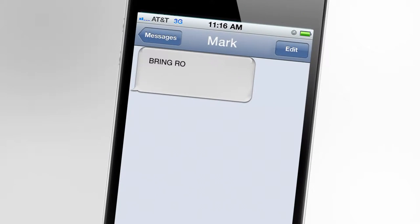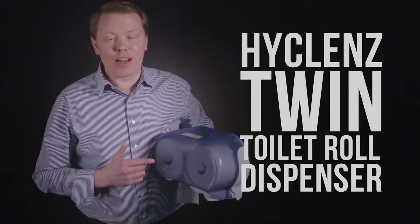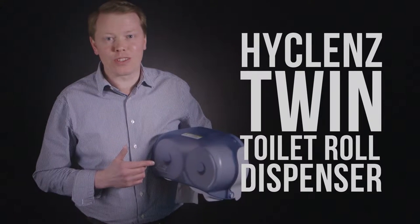Last year, a man called 999 from his washroom cubicle because he'd run out of toilet paper. "I'm stuffed and no one can hear me." If you've had single toilet roll holders, no doubt you'll have experienced those emergency call-outs from the office. The Hyclenz Twin Dispenser is the simple solution so you never need to run out with its clever top-up-in-use facility.